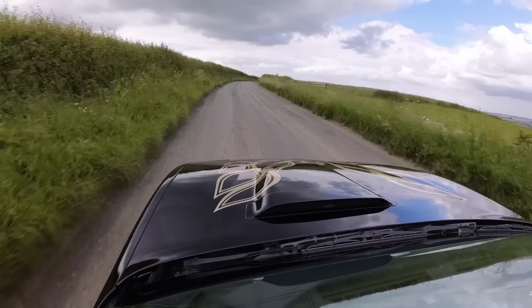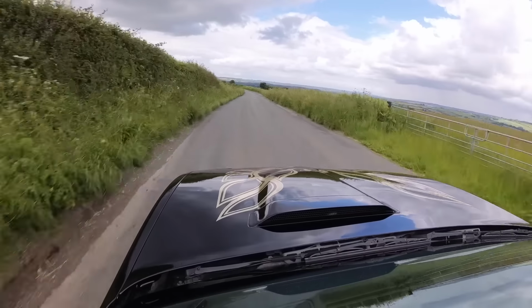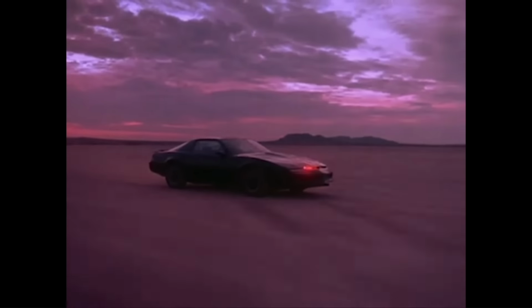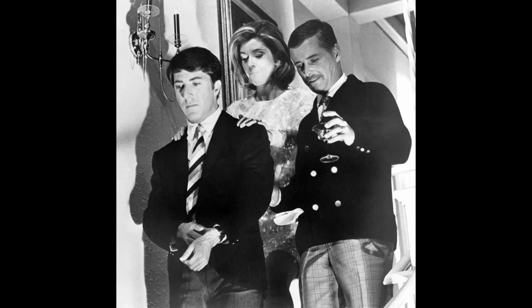Now, we can't really talk about this or do a review without mentioning the show that made this famous. Of course, for the previous Gen 2 cars, it was Smokey and the Bandit, but for the Gen 3, it was Knight Rider. It ran from 1982 to 1986. This was known as the Knight Industries 2000, or KITT. It was a hugely advanced self-talking car with a computer, which was voiced by William Daniels, who also played Benjamin's father in The Graduate. He was like a proper method actor.